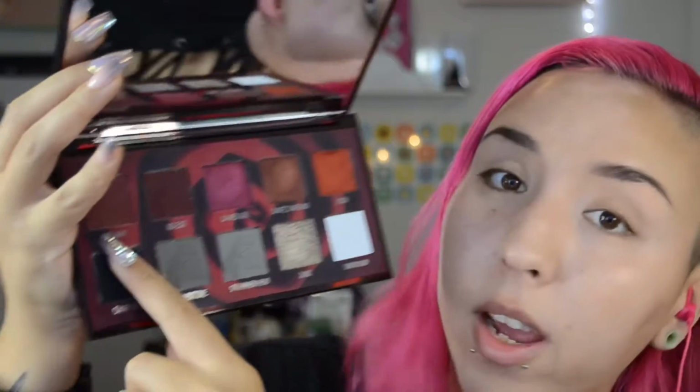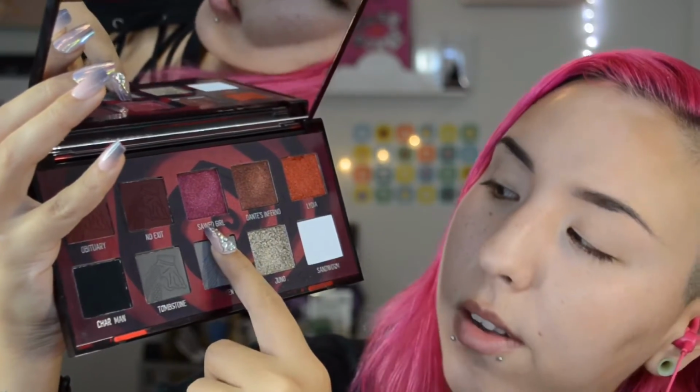But they have this palette, and then the other one, I can't remember the name of the other one, but the other one is purple and green themed, and I'm not into purples and greens personally. It's also smaller. This is a ten pan palette, and then the other one is 8. I don't know why they did that. I don't know why both of them couldn't be 10, but they did. Yeah, anyway, so the colors are going to be Obituary, No Exit, Sod Girl, Dante's Inferno, Lydia, Charming Tombstone, Shrunken Head, Juno, and Sandworm. Because I'm not good at swatches, I'm not going to be swatching these. I'm very terrible at swatching.